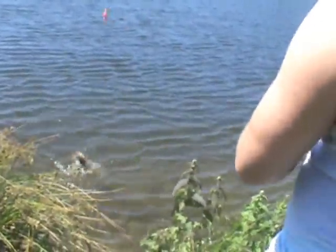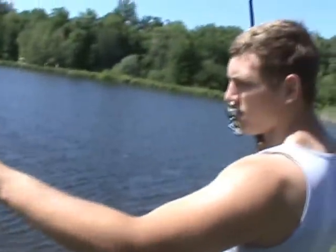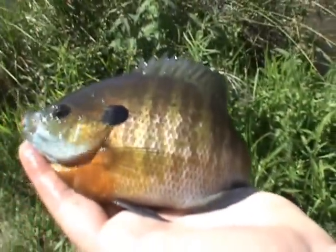Oh, that's a nicer one. Look at the colors on that, man. Look at the colors on that. I'm like, that's a slob. Oh, yeah. That's a nice bluegill there. Good size one, too.